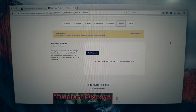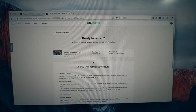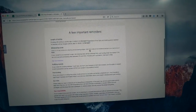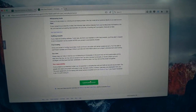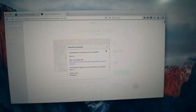Okay, so we're on the preview page here. We'll then click status, continue to launch, quick check of everything, funding goal, funding ends, time, withdrawing funds, yada yada yada. Click the checkbox, launch project now, and there we go. Congratulations, it's live.